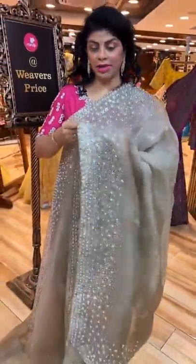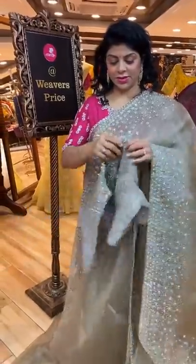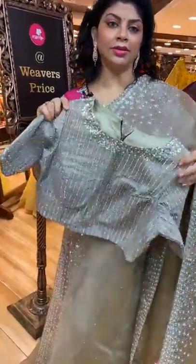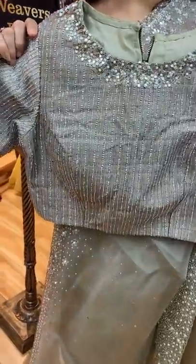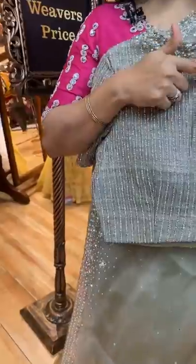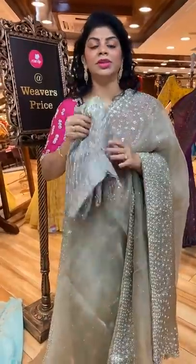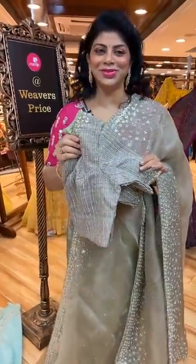And we got a ready made blouse for this. Very pretty blouse, self color with heavy work for sleeves, neck and back side. We got zip here, very beautiful. And when you take ready made sarees, just WhatsApp us your measurements, and accordingly we alter your blouse and we'll send it to you.